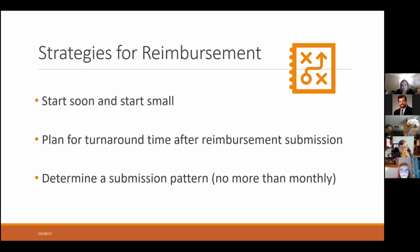So we always suggest that for your first reimbursement, you start soon and start small. That means go ahead and try to get in at least one reimbursement for the past month. Even if it's $1,000, it just helps you get started filling out some paperwork, making sure that you're doing it correctly. It gives you a chance to get feedback from V if there's something that you need to change or do differently on your reimbursement.